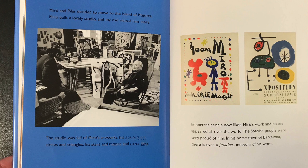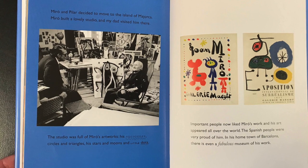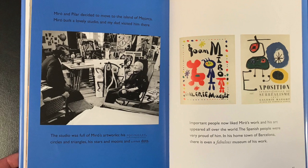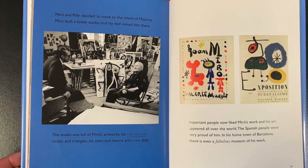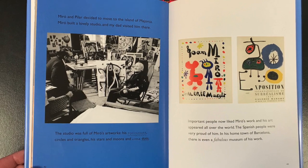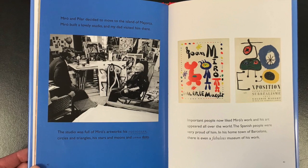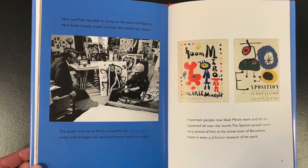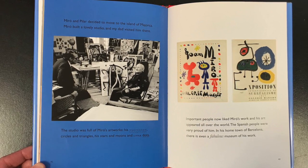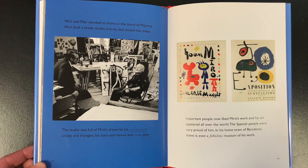Miro and Pilar decided to move to the island of Majorca. Miro built a lovely studio, and my dad visited him there. The studio was full of Miro's artworks, his squiggles, circles, and triangles, his stars and moons and little dots. Important people now liked Miro's work, and his art appeared all over the world. The Spanish people were very proud of him. In his hometown of Barcelona, there is even a fabulous museum of his work.